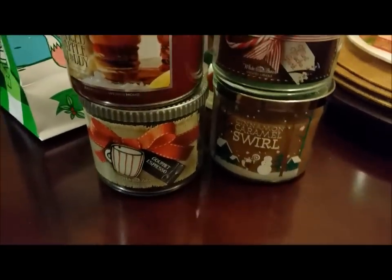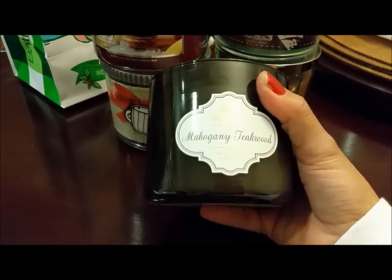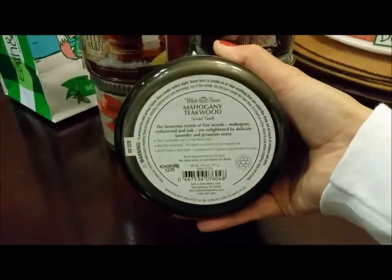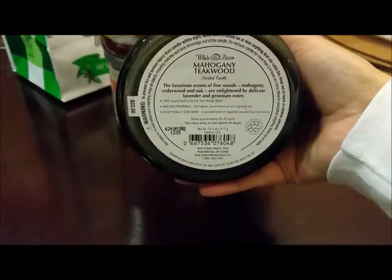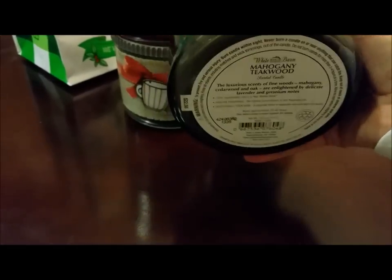And also this mahogany teakwood. I picked that one up. And this one, the description says, the luxurious scent of fine woods, mahogany, cedarwood, and oak are enlightened by delicate lavender and geranium notes.